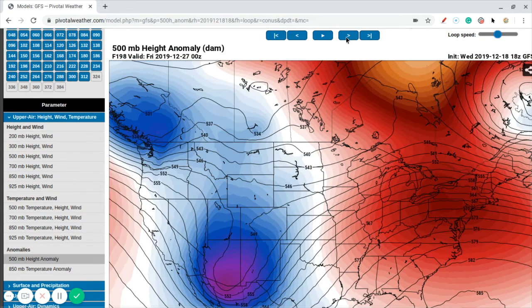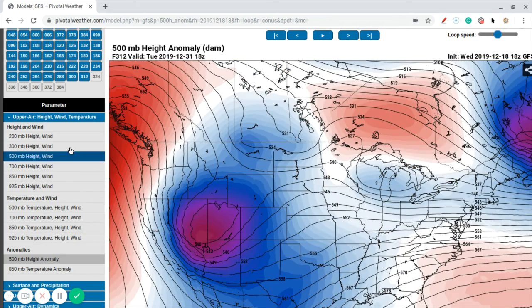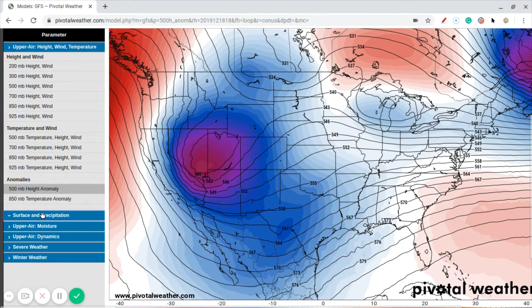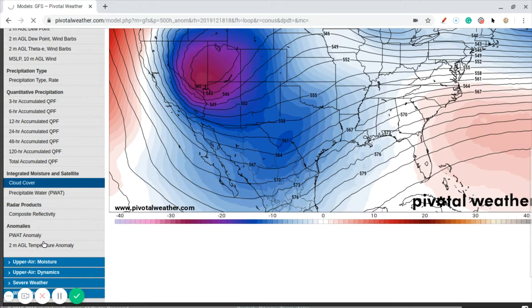We see that happen. But as we go to the end, this is the end of January. This is the last day of the GFS model run. We probably have a big storm system moving out to the center portion of the country. We see that trough in the west, and sort of a zonal pattern in the east. Not really a big ridge, not really a big giant trough. Let's go ahead and take a look at temperature anomalies here.